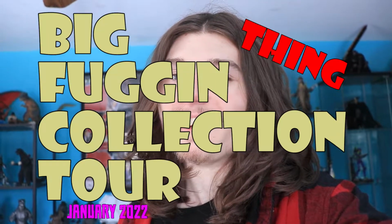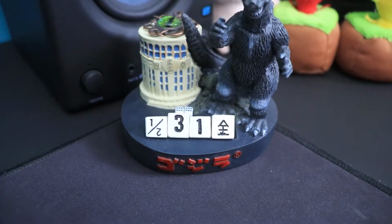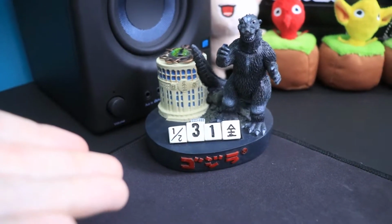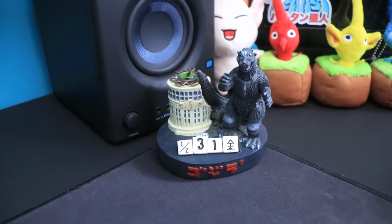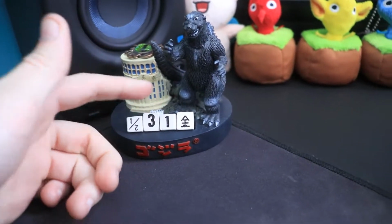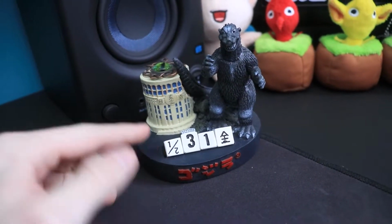Alright, here it is, the January 2022 big collection tour thing. Anyway, here's proof that it is indeed January. A little Godzilla calendar here. It's January 31st, but not really too sure what this thing is. So I guess it's just a calendar, but it's a pretty neat little thing. I got it on Mandrake a few years back, and yeah, it's pretty cool.